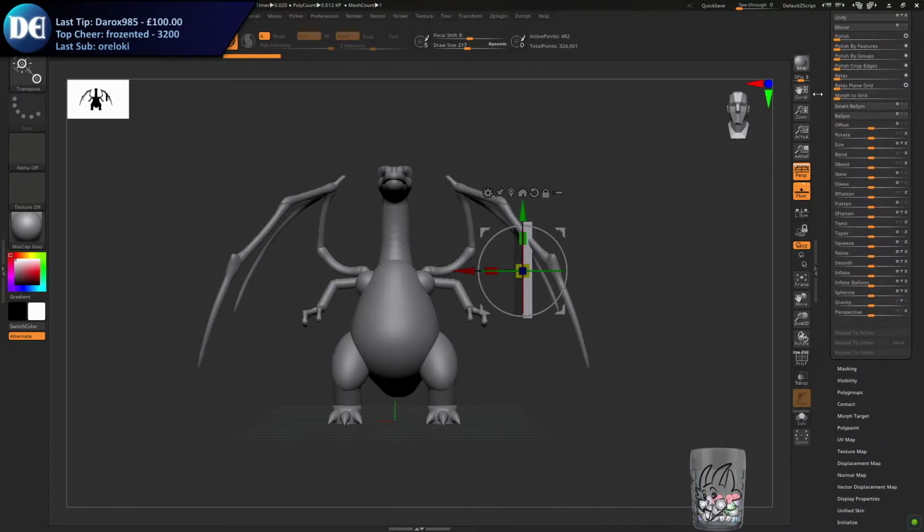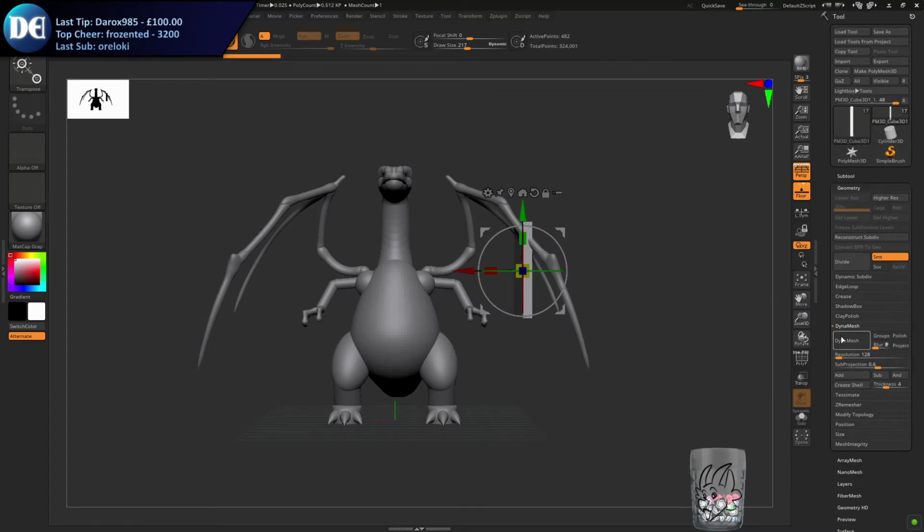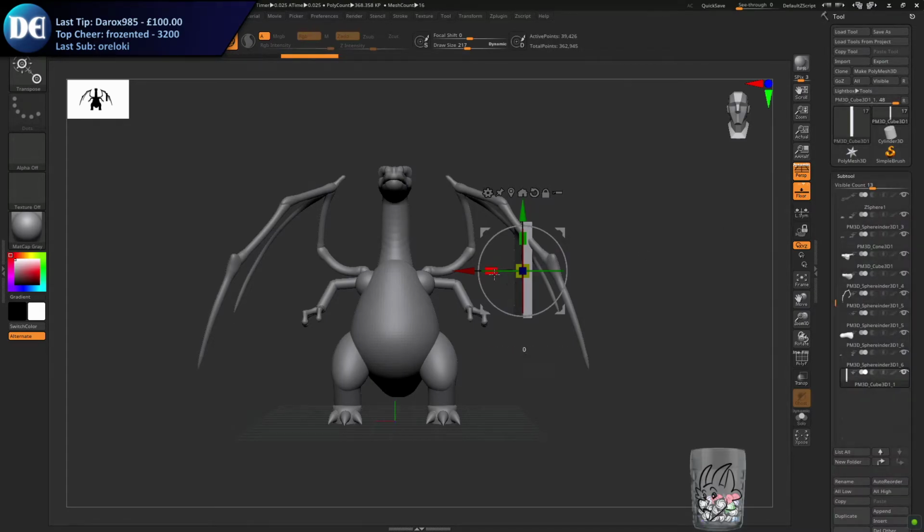I think we've all been just generally doing better lately, haven't we? I know I've been doing a lot better in terms of my drawings. Progress is good.